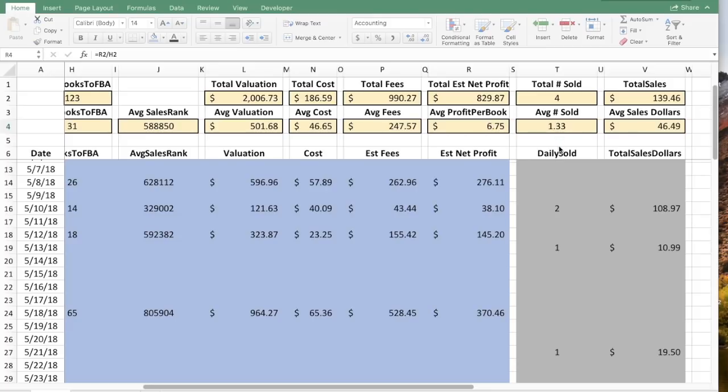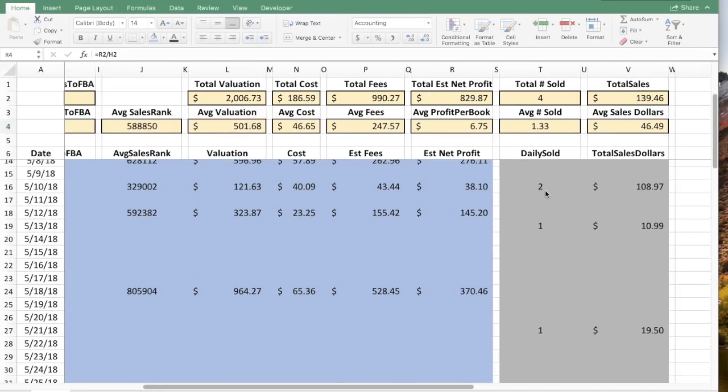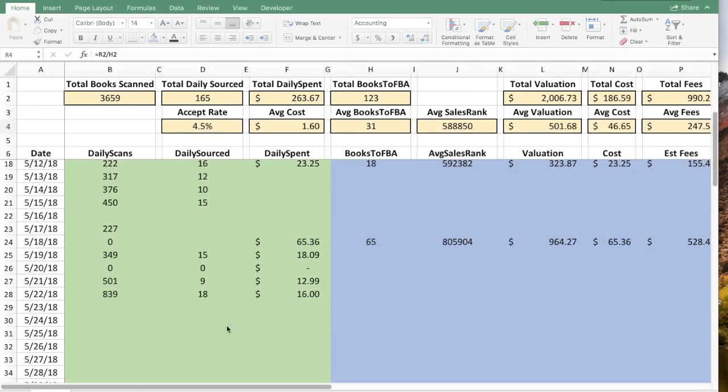So far, I've sold 4 books. I don't know if that's a good start or not. I really didn't have any books to sell until about the 8th or 9th of May. So I guess I've only really had a couple weeks, not even 2 weeks of sales yet. I did sell one higher price textbook, which is why you see this average sale of $46.49. I don't anticipate that to be my standard average sale amount. I think it'll be much lower than that, but it's good when you can sell those higher ones because they push up that average.